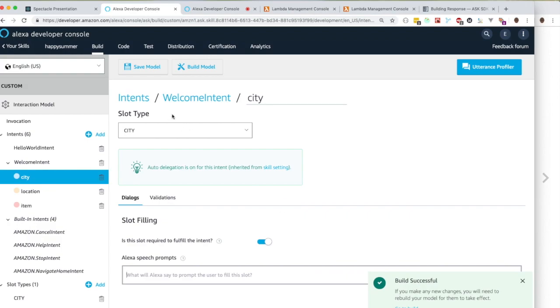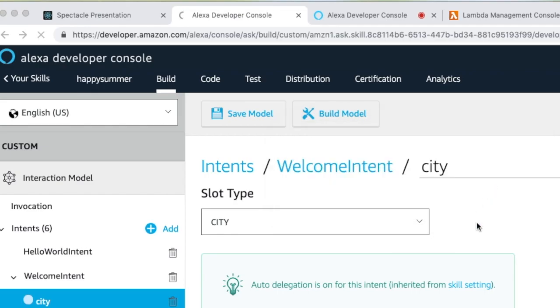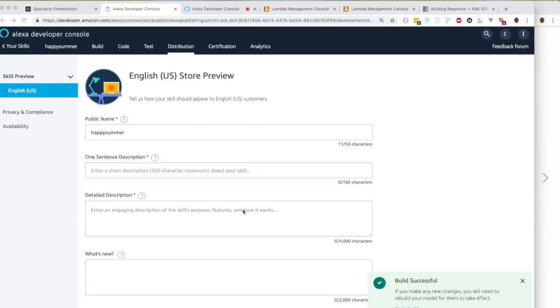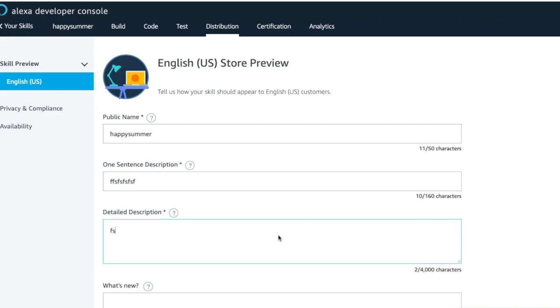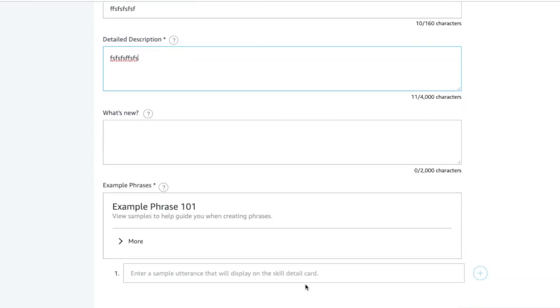Well, in order to do that, all I need to do is type wherever I said distribution. I'm gonna make sure I delete my changes, whatever they were. So we're gonna say distribution. This is where you're gonna fill out a lot of information. We're not gonna deploy this one because we don't have all the legal stuff required yet. You need a privacy policy that clearly states what you're gonna do with the user information. Yes, you need that. But I don't have a privacy policy.